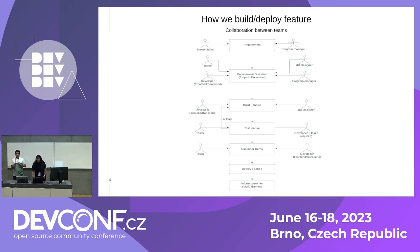So once we figure that out, we go for building the feature. The UX will give us the UX design, and then we build the feature. After that, the tester tests the things. In the testing phase, as a developer, we also help the tester to test, share our knowledge, and after that comes the customer demo.